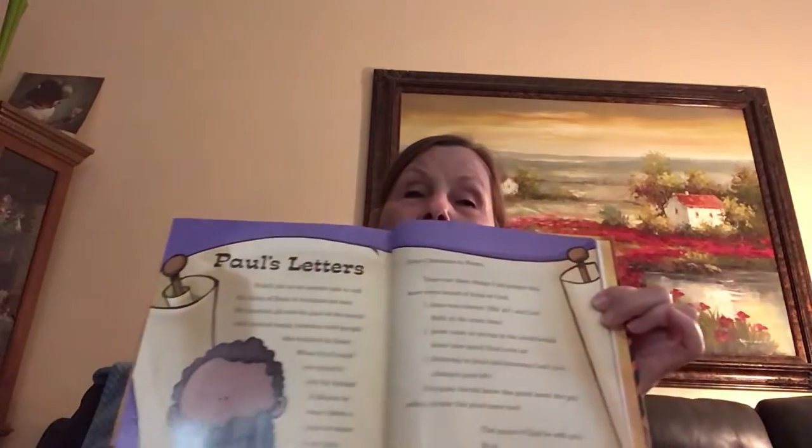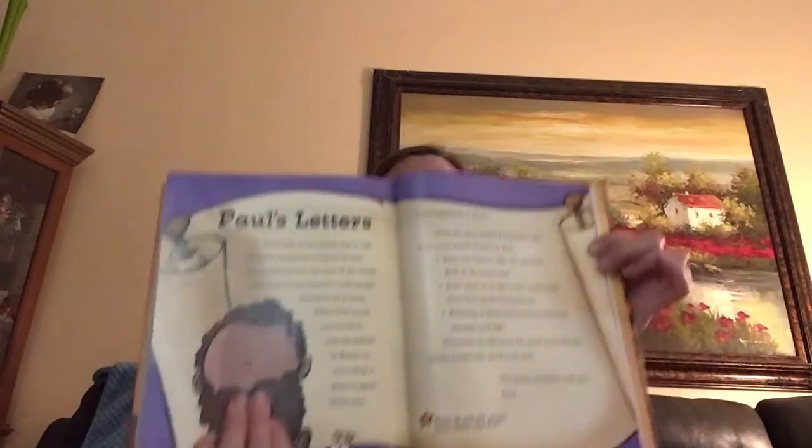Now back then, when Paul was alive, we didn't have papers and envelopes like this. Paul wrote his letter, all of his letters, on something called a scroll. Can you see the picture of the scroll? So it's a big sheet of paper, and he wrote on it, and then he would roll it up like a paper towel holder almost. And he would give it to somebody, and they would deliver it. They would probably get on their horse or whatever, and they would deliver it to whoever it was supposed to go to. So that's what the letters were like in those days.